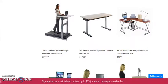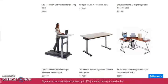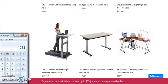Okay, let's come over here. Let's get this one for $1,999. Times 0.30, we come out with $599. Okay, one sale. You want to sell one of these, that's all you want to do. Sell one, get you $500 extra.